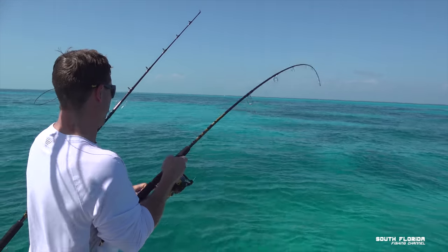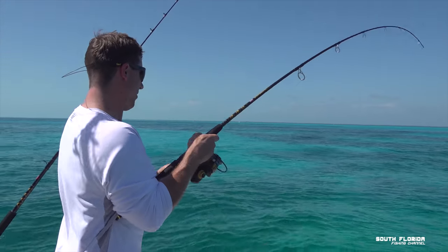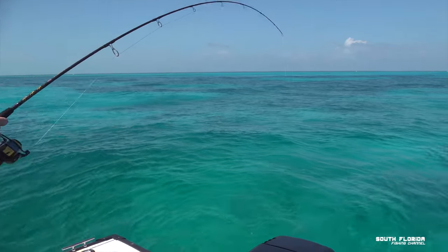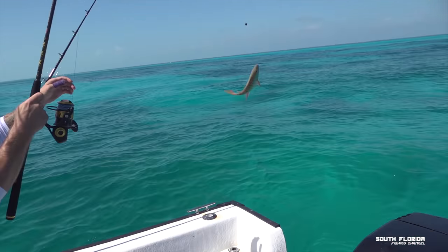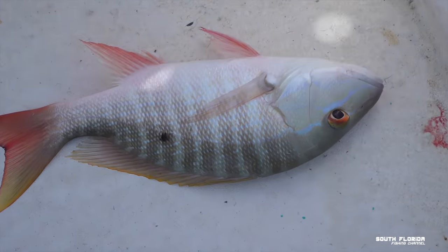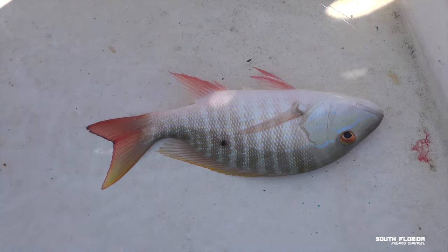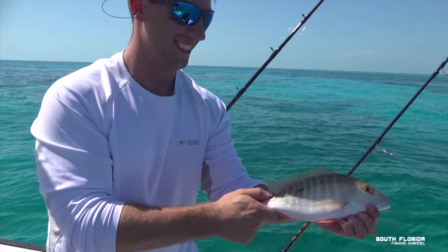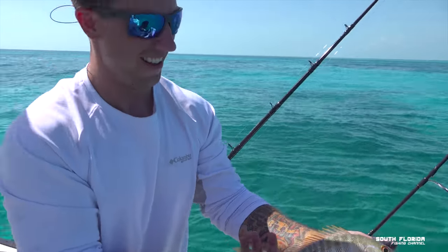Oh yeah. Monster porgy this time? I don't know, feels pretty good. Could be a mangrove if it's fighting that good. Porgy. Oh, mutton snapper! Heck yeah. Well, at least we got a taste. If there's one, there's more. Yeehaw! Hopefully he doesn't tell his friends about what's going on up here.